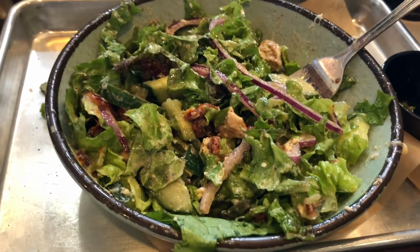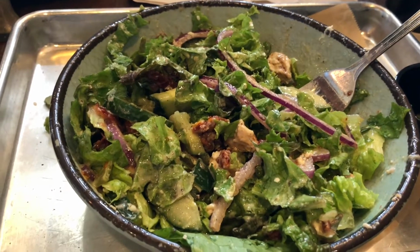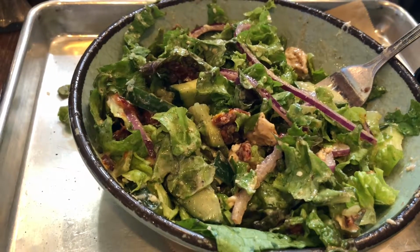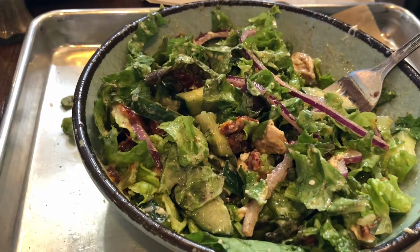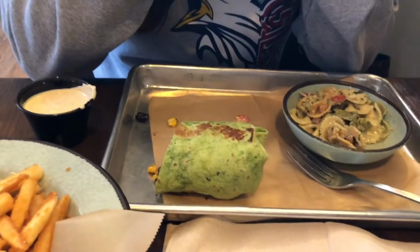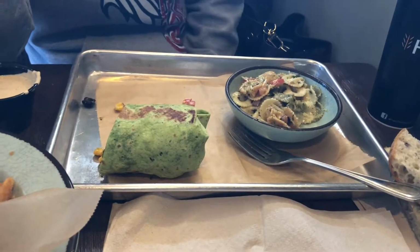My modern Greek salad. It has chicken, sun-dried tomatoes, cucumbers, red onions, and a really nice, creamy Greek dressing. Oh, and goat cheese. Rachel got a wrap, French rice, and pasta.